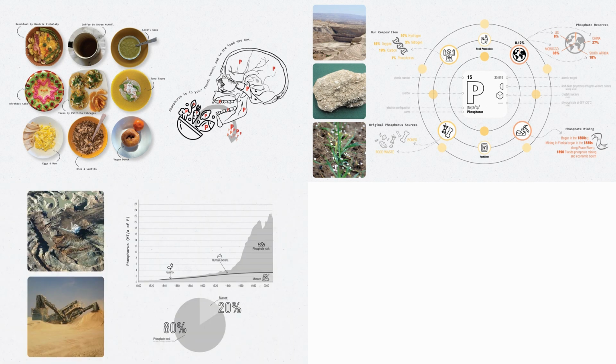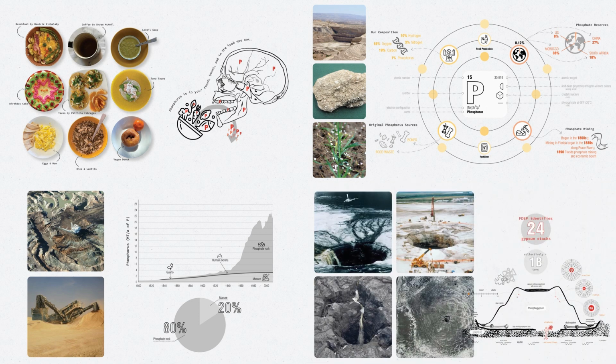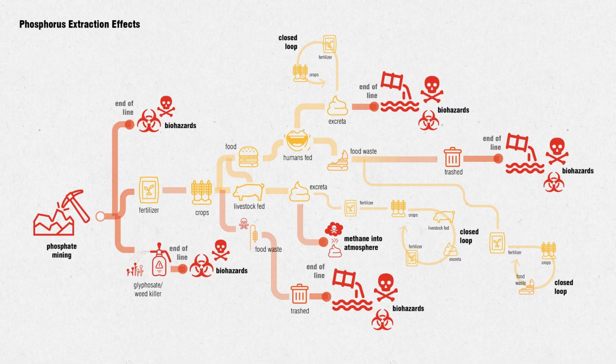We used to source our phosphorus from manure, and in the mid-1800s we began to primarily extract it from phosphate rock. The mining operations end with a fertilizer product, but also with tons of waste that pose multiple threats to the environment and ourselves. The phosphate mining industry ends in biohazards.